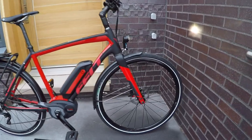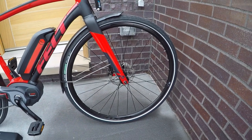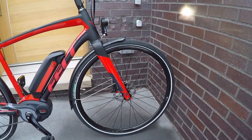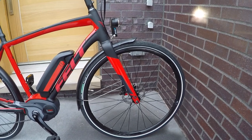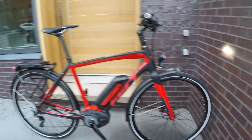And we have a rigid alloy fork here. Look, it's just super straight. It doesn't taper out at the bottom or anything. What's that called? A rake? It doesn't have much rake. This is a pretty performance-oriented bike. And there is no suspension on it.